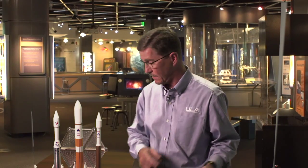And we've launched astronauts in the far past on our Atlas launch vehicle, the earlier version of the Atlas. A lot of people don't know this, but in the early 60s, we launched the first American into orbit. That was John Glenn, and that was on an Atlas rocket. And we're going to return to that heritage in 2018. We're actually flying to the space station with some cargo toward the end of 2015 and 2016, and then we'll be taking astronauts into space starting in 2018.